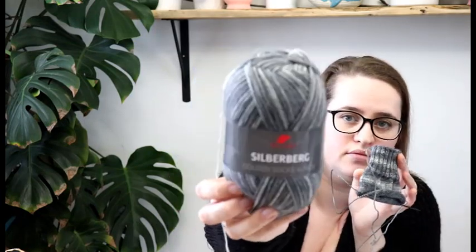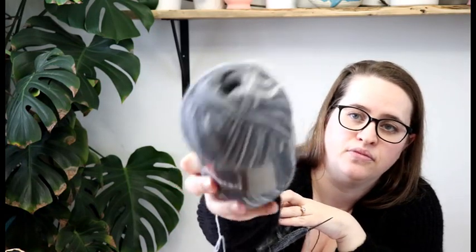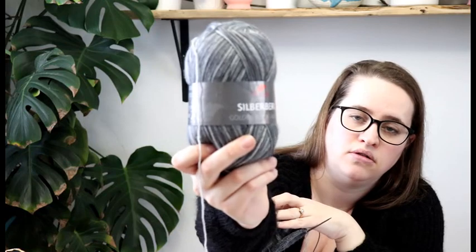So I am partway through the leg. This is a 72 stitch sock knit on a 2.25 millimeter needle. This is going to be either for my sister's boyfriend or for my husband. And it's the same yarn, but this is colorway 573. And it's, yeah, it's nice.